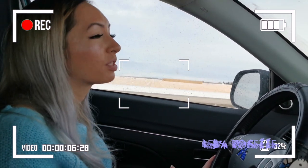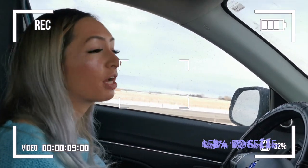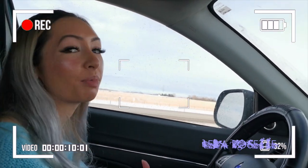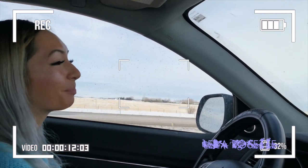The lake is frozen and there's little frozen bubbles all over it, so hopefully it's clear now. Someone's putting gas in my car. Yay. So we are just headed to Donut Mill after this, and then we are going to the lake.